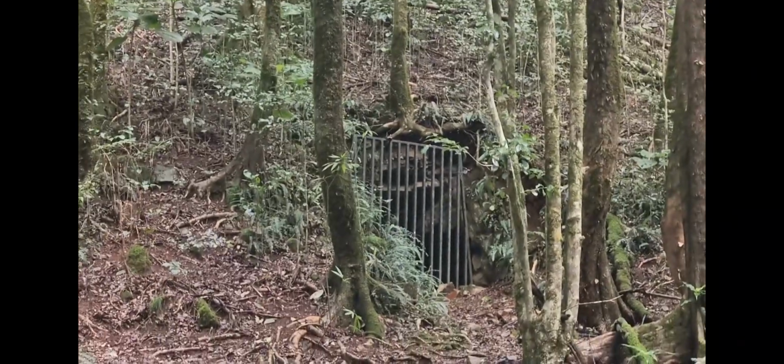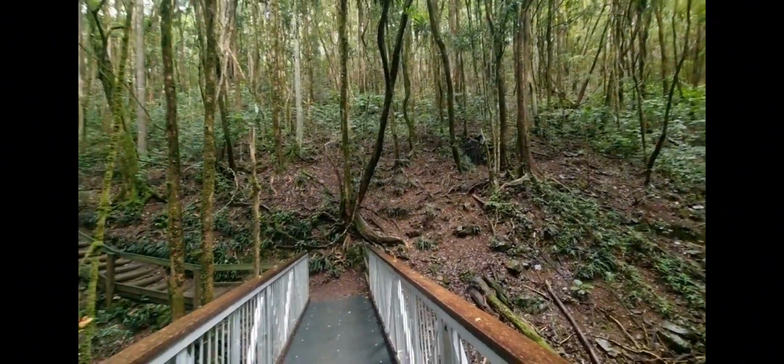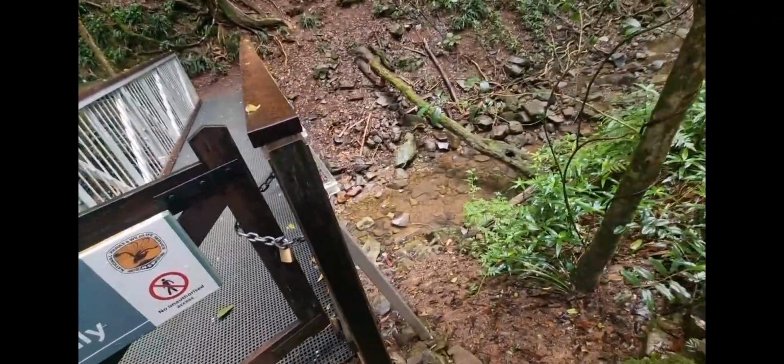Oh, I can see me breath. It's getting pretty cold in here, eh? Probably should have wore another jumper. So, look how clear the water is too. We'll just have to power walk it out to warm up.